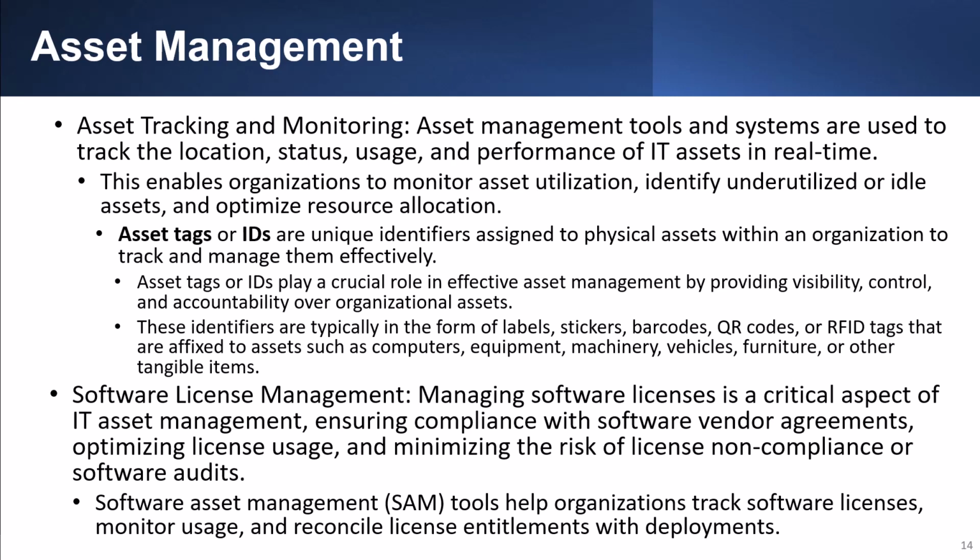Managing software licenses is a critical aspect of IT asset management, ensuring compliance with software vendor agreements, optimizing license usage, and minimizing the risk of license non-compliance or software audits. Software asset management tools help organizations track software licenses, monitor usage, and reconcile license entitlements with deployments.